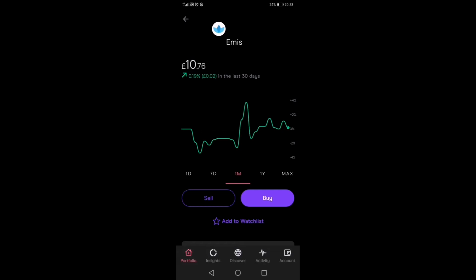It pays a dividend of 2.93%. They've been increasing this dividend consistently since 2011, and they pay this biannually. And in some cases, you actually get two dividend increases in a year, so that's pretty good. And yeah, that's pretty much it for this one.